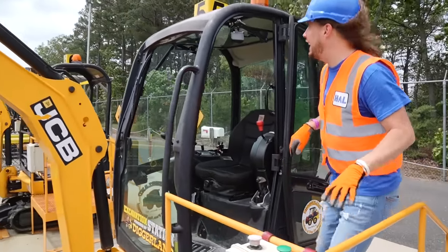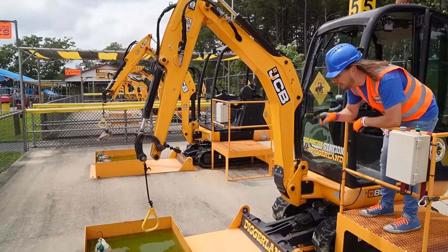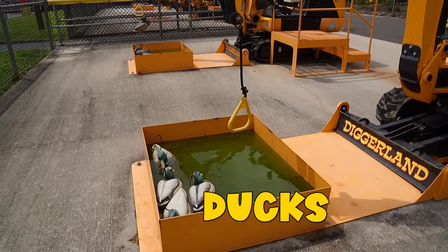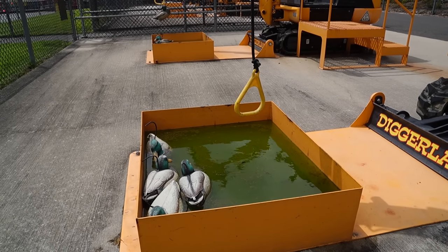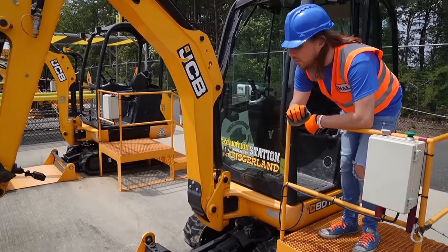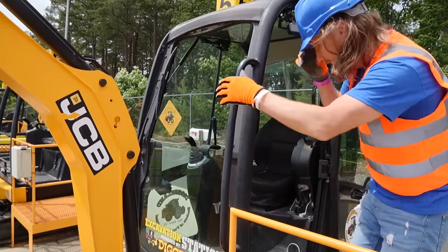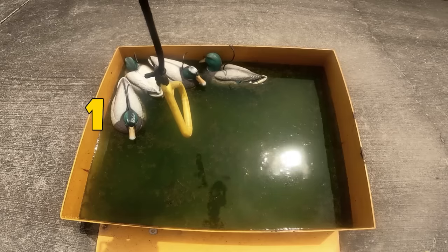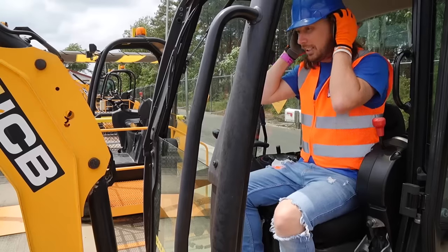Look at this mini excavator. Ooh, look at what's attached to it. Looks like a little hook. Oh, and look, there's ducks in the water. Oh, here we have to use the excavator to pick up the ducks out of the pond. Ooh. Let's see. You think I can do this? I think so. Come on. Let's crawl in here. Oh, look, there's one, there's two, there's three. There's four ducks on the pond. Let's see if we can get them out.